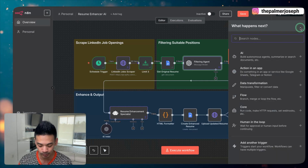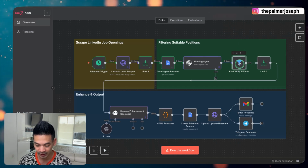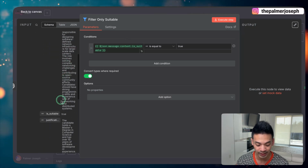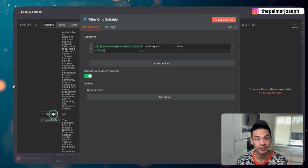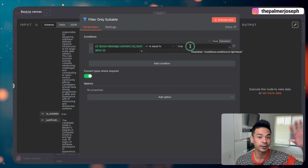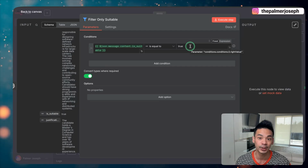You do this by clicking a plus sign, typing in filter, which is this exact same one. Click on that. Inside the filter node, all I have to do is give it a condition, which is basically letting it know that if the job position is suitable for myself and I have the skills and the experience for it, then it should be true. If it's false, we'll filter that out. We're not going to bother making a resume or enhancing a resume for this position because it's not meant for us.